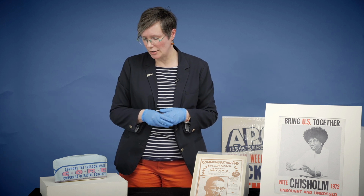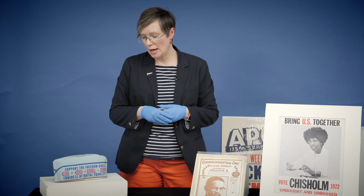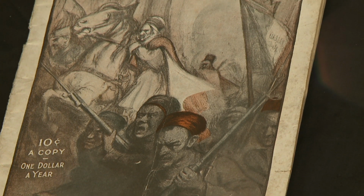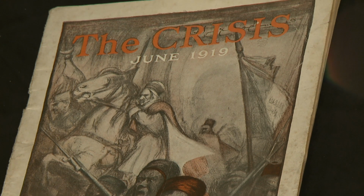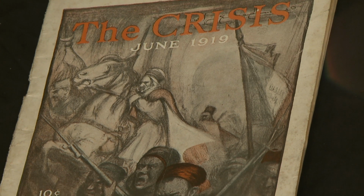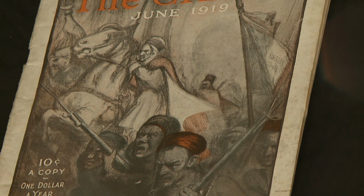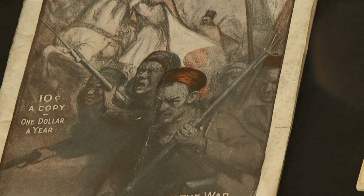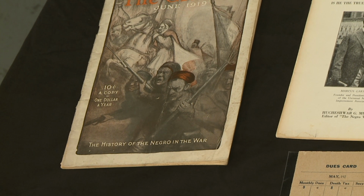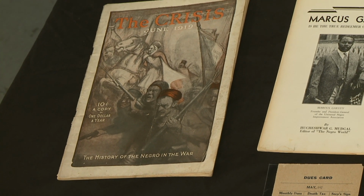So we have an example here of The Crisis from June 1919. The Crisis was the NAACP's publication, and this one specifically dealt with African Americans in World War I. And in the Civil War, World War I, and World War II, African Americans served with valor, and each time they went to war, they would come home thinking, I served my country, I died for my country, it is going to give me equal and civil rights. And when that didn't happen after World War I, and then it didn't happen again after World War II, that was really the start of the modern civil rights movement, the one that we think about with Martin Luther King and the March on Washington.